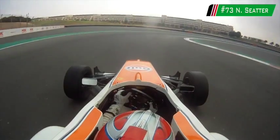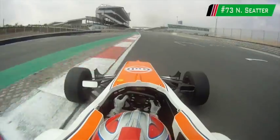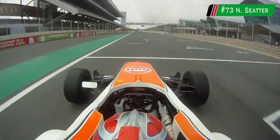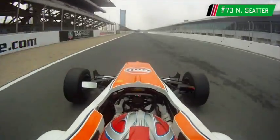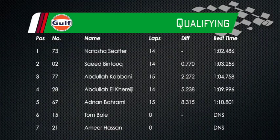As she heads down to turn 16, she just nurses that car around there on her qualifying lap, and she does a 102.486, which puts her on pole position for race number 1. Saad Bin Took is in second, Abdullah Kabani in third, Abdullah Al Khariji in fourth, Adnan Barami in fifth.